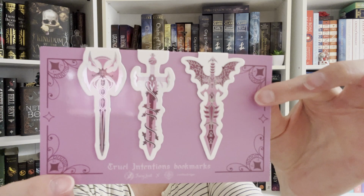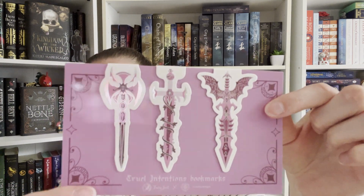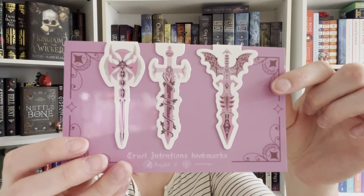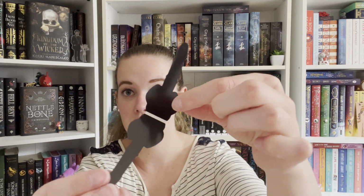We have some, I think they're either daggers or swords, or this one might even be an axe, sword, dagger. We've got 3 different bookmarks here, and they are magnetic. So if I take one off, there are magnets in there, and it attaches to your book page like that. These are really, really cool. I've never used magnetic bookmarks. I've ordered a set before from Etsy, some character ones, and I've got them displayed on my shelf, but I'm too afraid to use them because I don't want to damage them. But I might have to give these a go because these are really handy, and they don't have too many bits that are going to be torn off. They're not as detailed and they don't look as fragile, so I really like these.